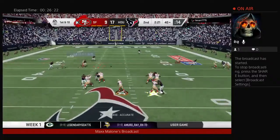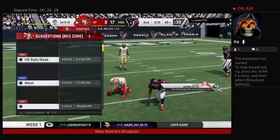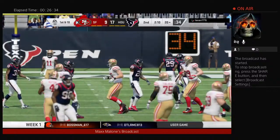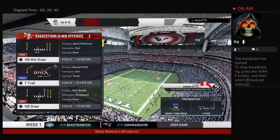After the interception, here's Watson. Looking to complete it to Pettis, and he's got him. And he's going to get this one down to the edge of the red zone. That one good for 20 on the catch and run. I think it all came together there. In-breaking route, drove it with excellent pace. Money throw right there to move the sticks.